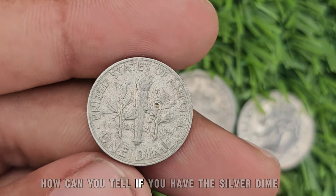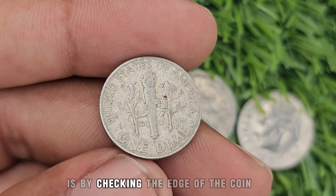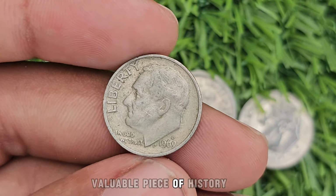How can you tell if you have the silver dime? One quick way to identify it is by checking the edge of the coin. If it has a silver-colored edge, then you might just be holding onto a valuable piece of history.